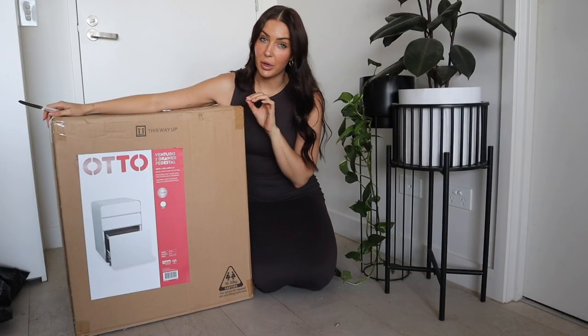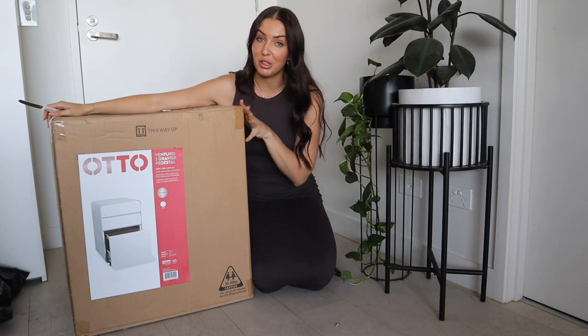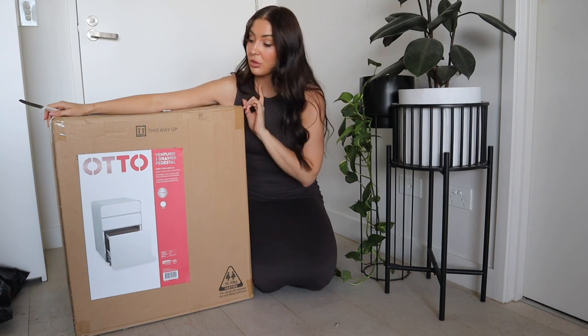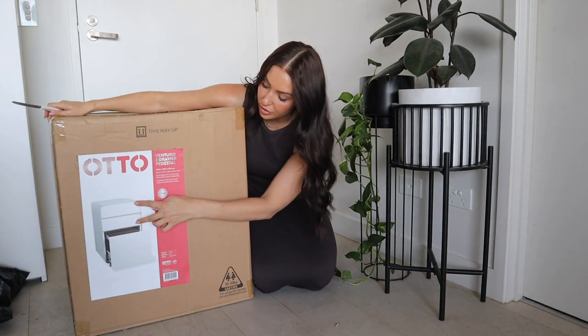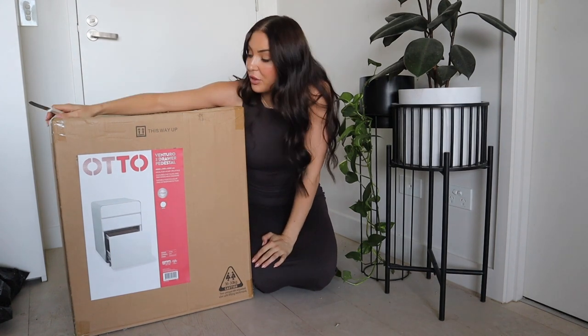So this is the filing cabinet that I got. I went for a white one. I had looked on Facebook Marketplace to see if I could get one secondhand a little bit cheaper, but unfortunately people only had the black and I don't want anything more black in the apartment because I just think it will be too dark. And also I specifically wanted this one because I only want one file drawer, and then it's also just got two regular drawers for all the stationery and things like that.